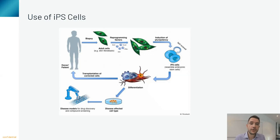In order to exploit the full potential of iPS cell technology, it's very often combined with CRISPR-Cas9 gene editing technology, which we offer as a service. This includes the generation of knockout lines, isogenic gene-corrected controls, insertion of mutations, or reporter lines. That's what we offer as a service.